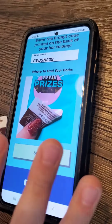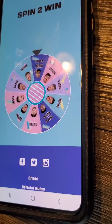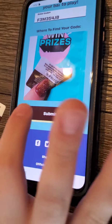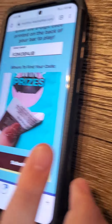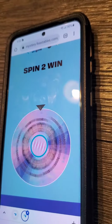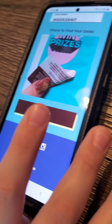Code 8. Cheese and crackers. Code 9. Oh, what the? No. Redo code 9. Retake number 2. Code 9. Luckies. Wah, wah, wah. You got number 10.